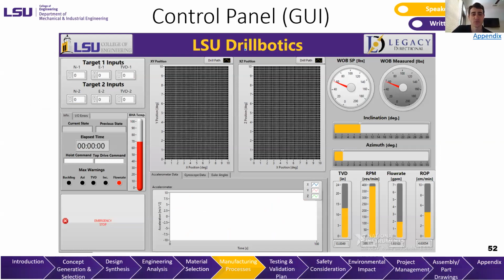So here's a look at our control panel. Starting at the top left, we have where the user would input the three-dimensional coordinates for both targets. Down below, we have information such as what state we're in, the current time elapsed, what command is being sent to the motors, and a relative BHA temperature.